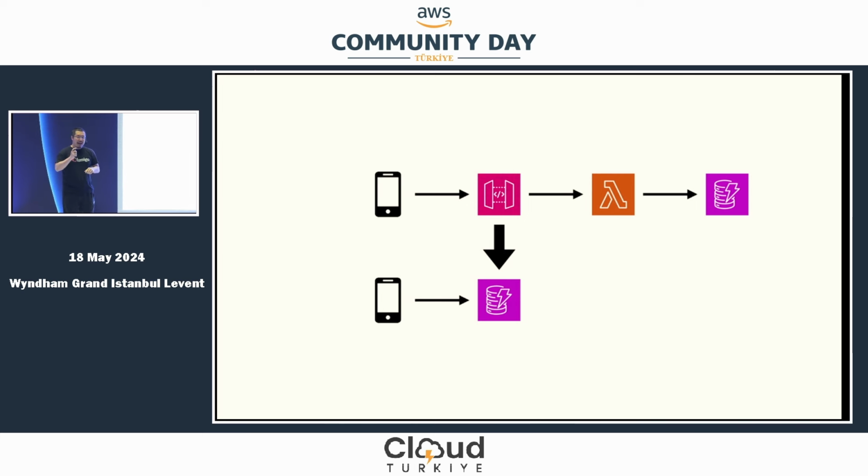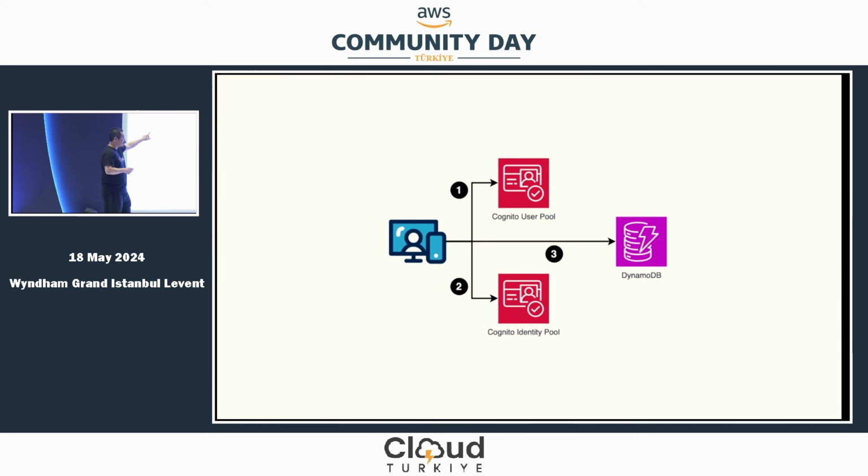DynamoDB directly, and we can do it safely by having the user log in to a Cognito user pool, so you get a JWT token. And then we can exchange that JWT token for temporary AWS credentials with the identity pool, which then allows the front end to talk to DynamoDB directly.